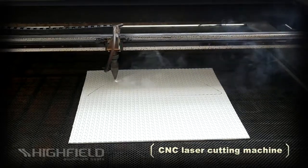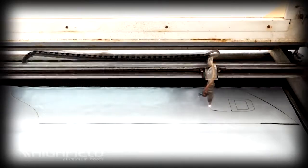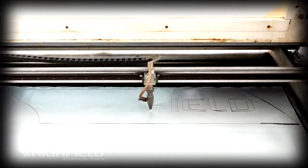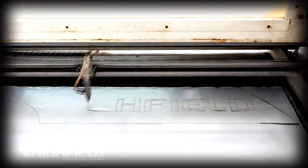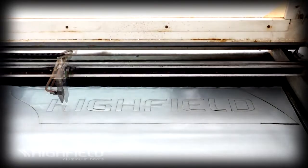Computer-controlled laser cutting machines are used to cut with extreme accuracy various materials such as polyethylene foam, Hypalon, and PVC fabrics. We hope that you've enjoyed this tour of the Highfield Boats facility and you feel more informed and confident in the quality and standards incorporated in our boats.